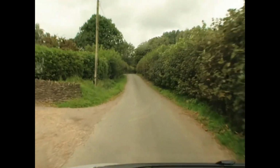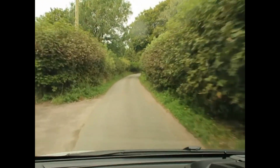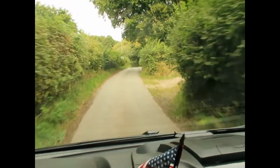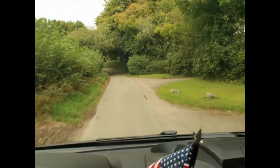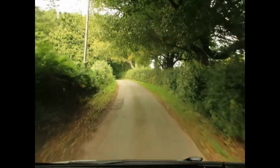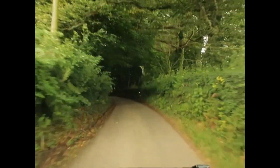So we're on a 2-mile long driveway. This is the actual road. Don't think I'm speeding, folks. I'm only going 28, which is about what, 15 miles per hour. I want you to see some of the Welsh narrow roads. We've seen Irish. Here comes the forest. Yeah, here comes the dark forest.